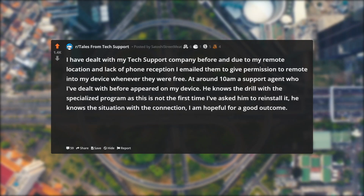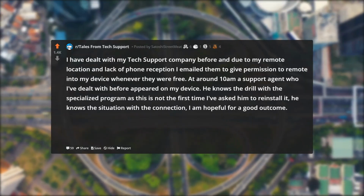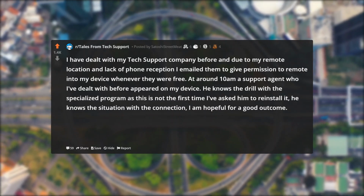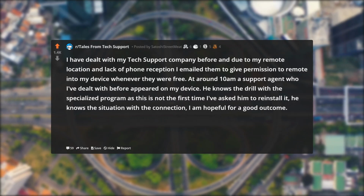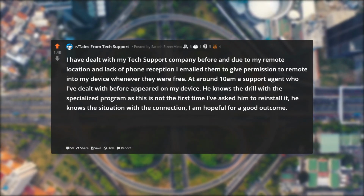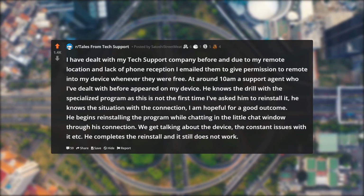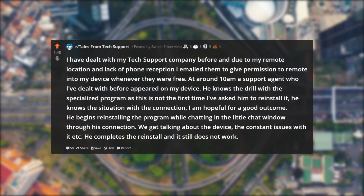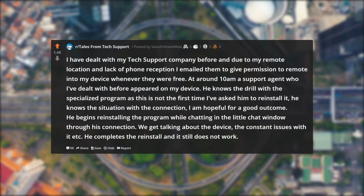At around 10 a.m. a support agent who I've dealt with before appeared on my device. He knows the drill with the specialized program, as this is not the first time I've asked him to reinstall it. He knows the situation with the connection. I am hopeful for a good outcome. He begins reinstalling the program while chatting in the little chat window through his connection. We get talking about the device, the constant issues with it, etc.